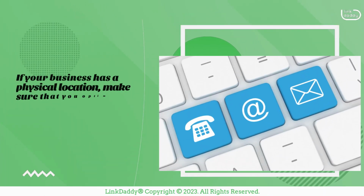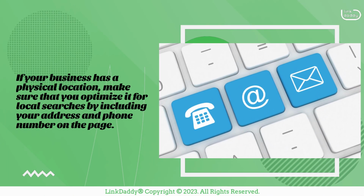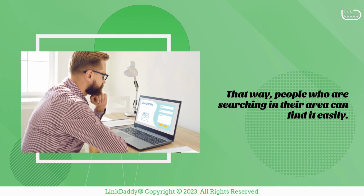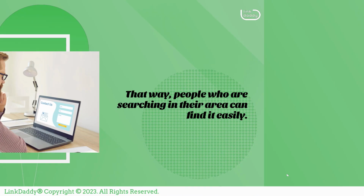The third mistake is not optimizing your site for local searches. If your business has a physical location, make sure that you optimize it for local searches by including your address and phone number on the page. That way, people who are searching in their area can find it easily.